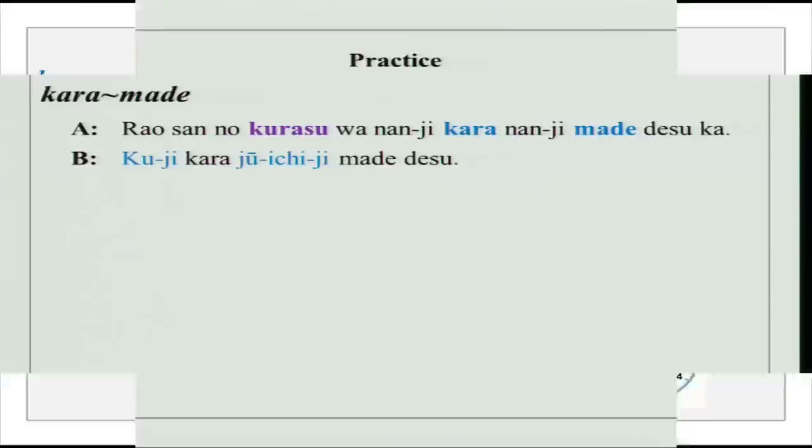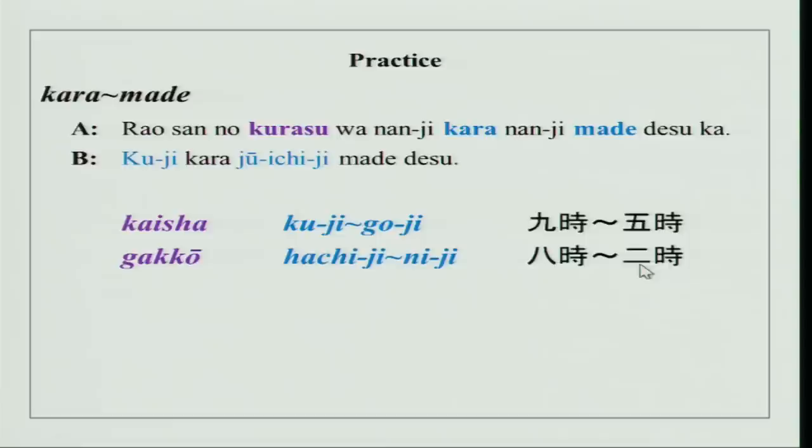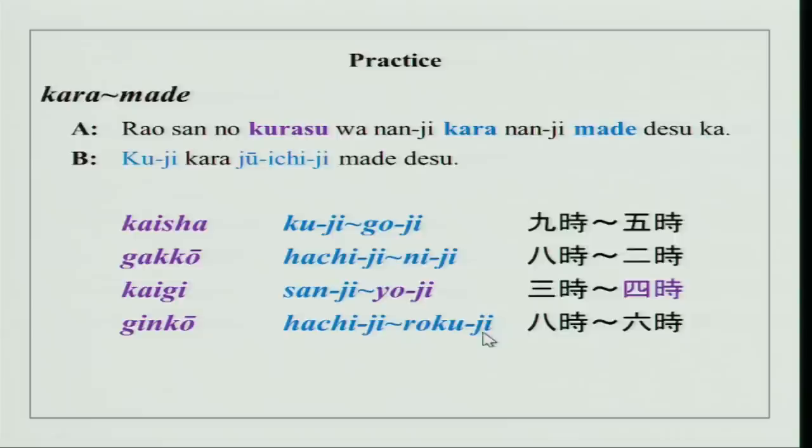Over here also there is practice. Rao san no class wa nanji kara nanji made desu ka? Kuji kara juichiji made desu. So again, kaisha, in kanji also it is given. Over here kanji characters are given for time. Kuji kara goji made. Gakko wa 8 kara 2 made. Kaigi 3 to 4. So you could ask and get an answer. Ginko, we did ginko earlier also. 8 to 6. So you could practice this with your partner in pairs.